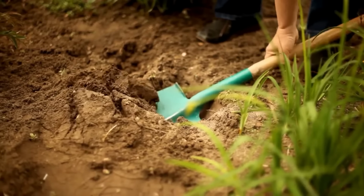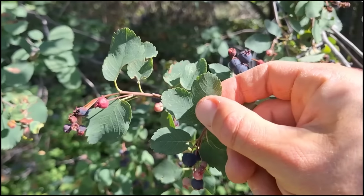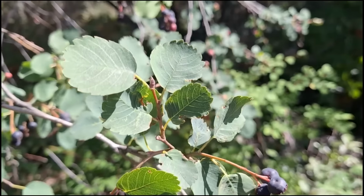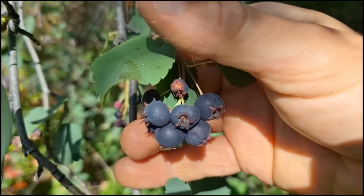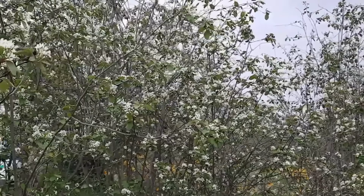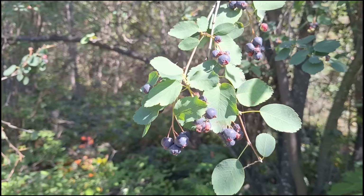Here's what makes serviceberry a winner. They're adaptable to various soils, tolerate partial shade, resist deer browsing better than many fruits, and require minimal pruning or care. They also handle cold like champions. These plants laugh at harsh winters. The white spring flowers are gorgeous, making serviceberry valuable as both food and ornamental.